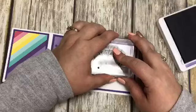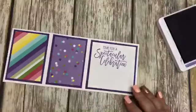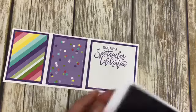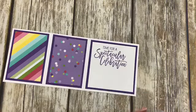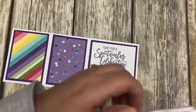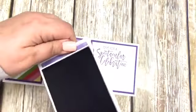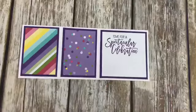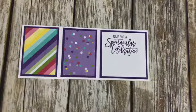And then I'm going to also do some watercoloring with all of you to show you how to watercolor with the aqua painter. A lot of you have been asking the difference between the aqua painter and the blender pens. So we're going to use the aqua painters and actually show you how to do that.